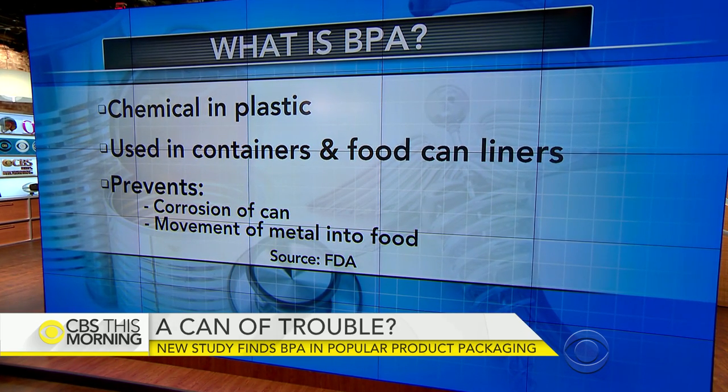The problem is that several years ago, the FDA said, listen, we shouldn't start using it in baby bottles because it can disrupt the endocrine system. And what we're seeing now is that, more and more, we thought it was being phased out, but it's still present in lots of these products.